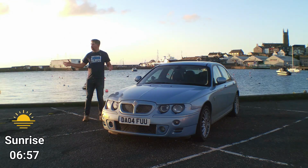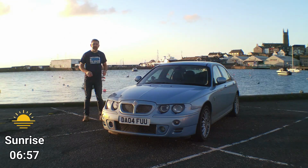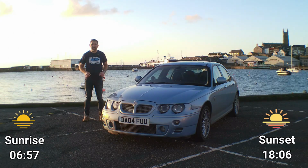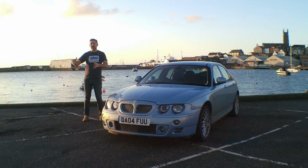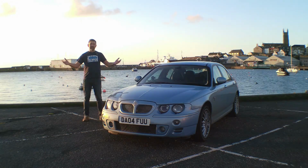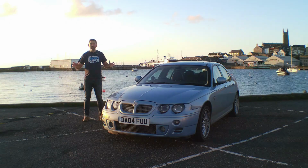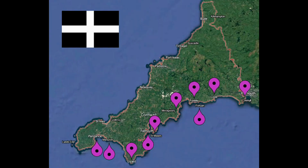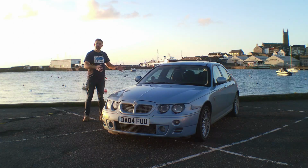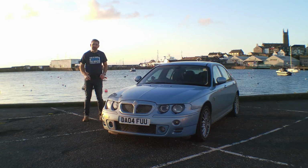The sun, well, it's just risen here in Penzance at 6:57 this morning and the sun sets at 6:06 in Kilkhampton, which is the final village really before you cross from Cornwall over to Devon. Now yesterday was great fun, but I learned loads about the route, being that this is the first time that we've done this. For those of you returning from having watched part one to part two, thanks very much.